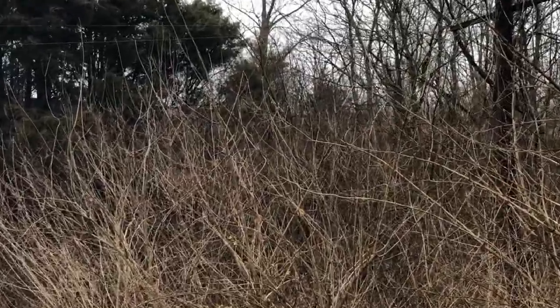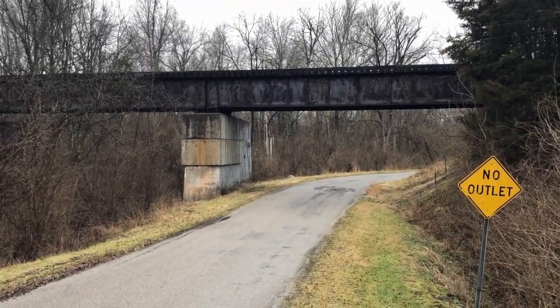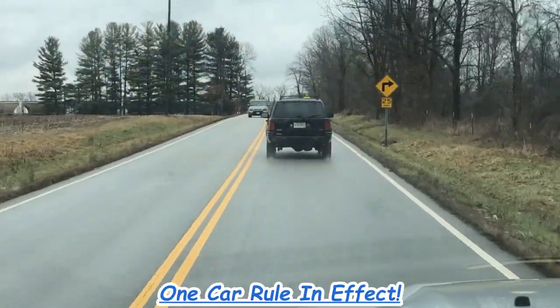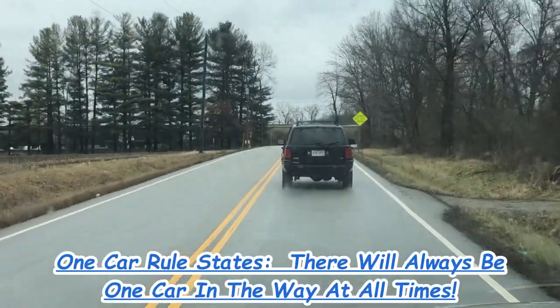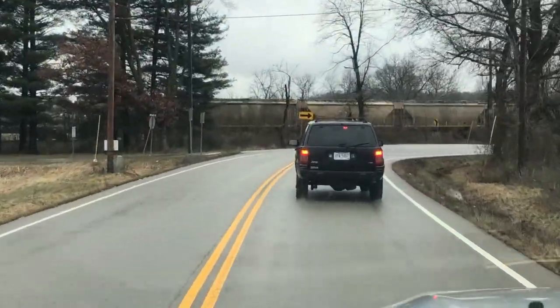There was some deer just a few minutes ago right there. I guess they ran across the tracks. I've never seen a car on this road, never. Oh man, I got behind a really slow moving car. We're going about 25 miles an hour and the train's going faster than that. I was trying to catch them up here in Sardinia. I don't know if that's going to happen. Wow. The one car rule's in effect.